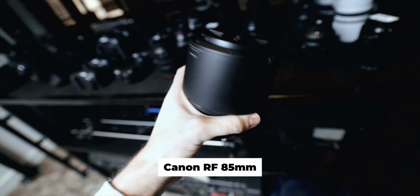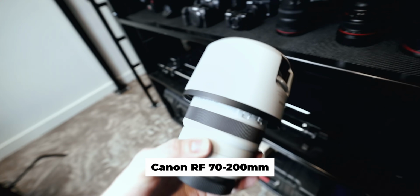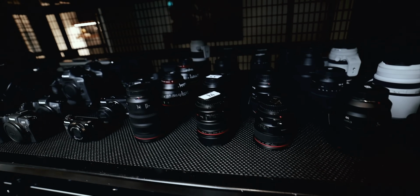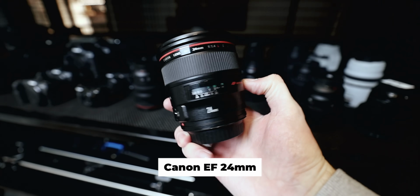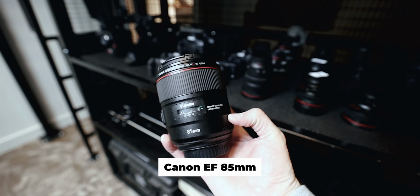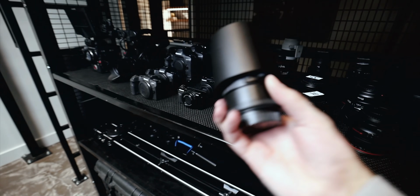What else we got here? That's the 85. One of my favorites. And then you got the 7200s, these short stubby little jobbies that are super nice. And the rest is just like a collection of EF lenses. My favorite most used lens of all time, 24 1.4 Mark II. You get the 85, probably the second most used lens from EF. And then my favorite, I keep saying that about everything, but it's the macro lens.